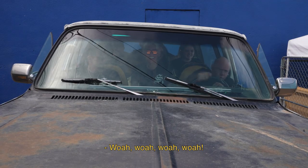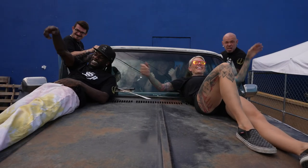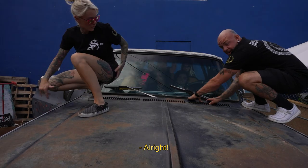You know, fighting over the driver's wheel, who's gonna drive the car. Of course it's gonna be Sharky. I'm driving, it's my car. There you go. We gotta shake the vehicle while being on top of it, acting like we were surfing.